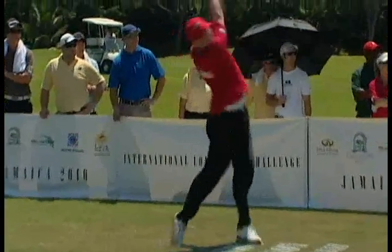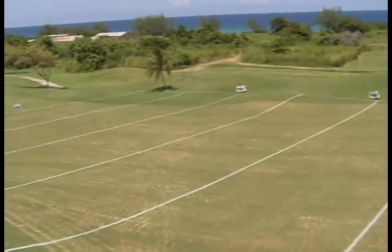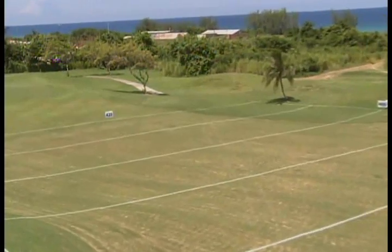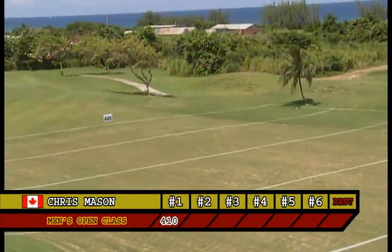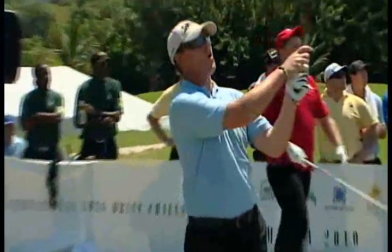Watch the club head speed here, John. Look at that, right through the ball, and club head speed equals ball speed, which equals distance. And distance in a big way as Mason opens up with a blast of 410 yards. What a way to open up, and you know, 410, that's amazing.